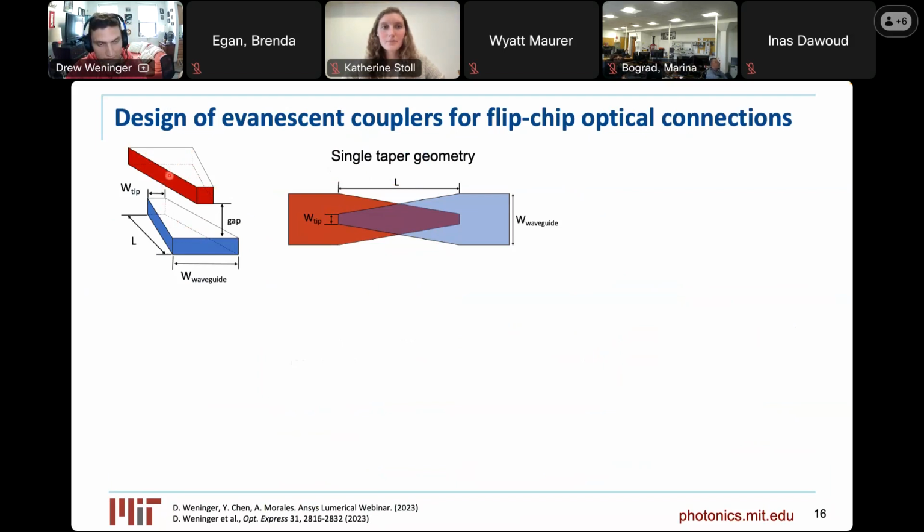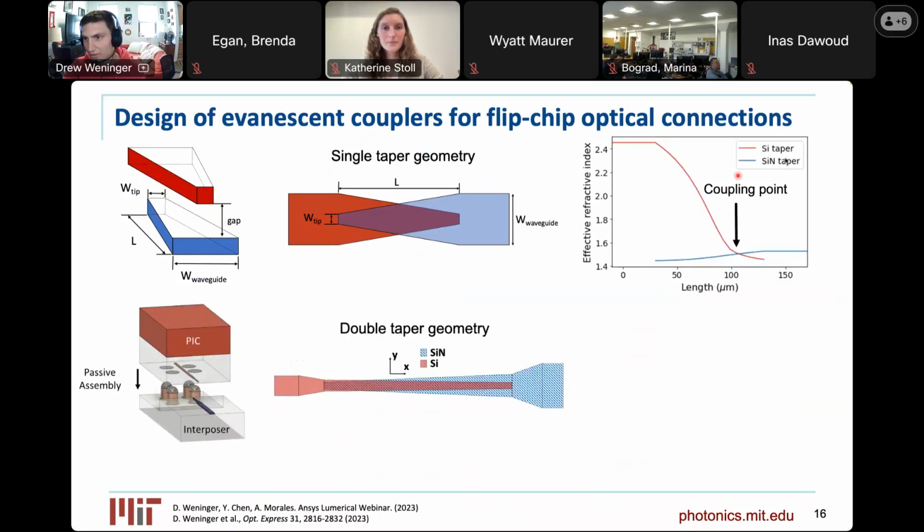And so at some point, the effective refractive index of the mode between the red and the blue is matched, and light will just jump from one waveguide to the next. And because you're continuing to taper both in the red and the blue, that light never goes back into the red. And so this is reflected by this plot up here. If you plot the effective refractive index of the mode in the red waveguide, it's shown in red here. And if you do the same for the blue waveguide, it's shown in blue. And at some point, those effective refractive indices match, and light will couple from one waveguide to the other. And then it never goes back to the original waveguide.